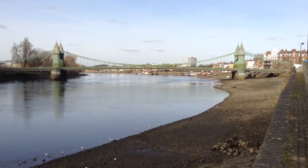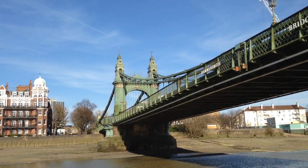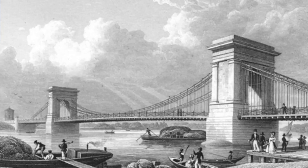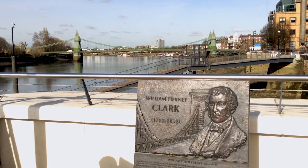Did you know Hammersmith Bridge was designed by Sir Joseph Bazalgette and opened in 1887? The current bridge was built to replace the original bridge, which was the first suspension bridge over the River Thames and was designed by William Turney Clark.